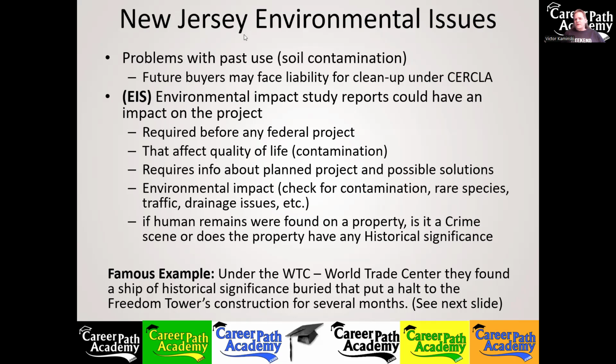And if it's old bones, okay, well, now we need to get the Historic Society in here to do their investigation. It's definitely going to play a role in the delay of this project. So the EIS study does not just test for contaminated soil. It also tests how this project would affect the environment around it as well. The human remains and stuff, that's just another thing.